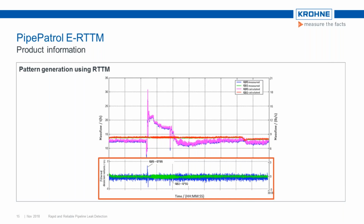However, at KROHNE, we understand that a real-time transient model can never achieve a 100% accurate simulation or representation of your pipeline. So there will be deviations, as seen, leftovers, but also there may be deviations due to other effects like temperature effects along your pipeline that you cannot take into consideration because you have 120 miles of pipeline between your measurements. Other effects, because instrumentation may drift. So there are a lot of things which cause deviations between calculated values and measured values. And instead of comparing our filtered decision values against the threshold, we feed them into our second stage.